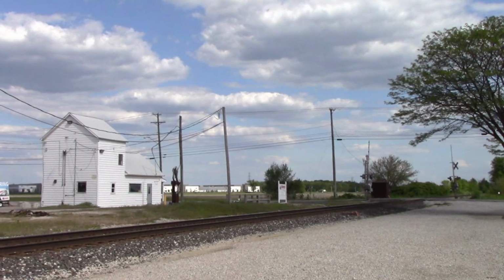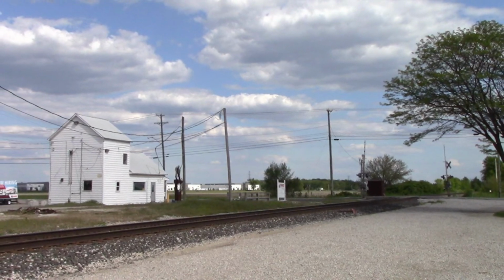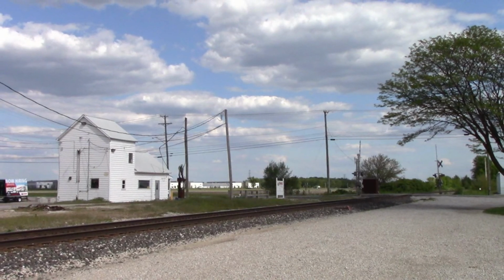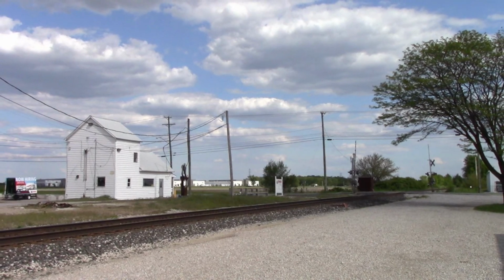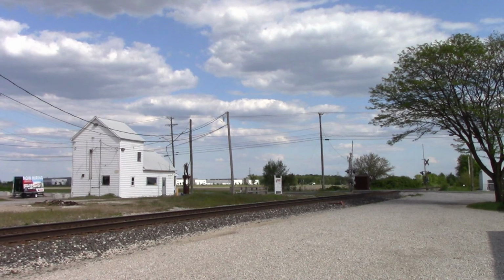After unexpectedly catching Q146 once again, we then moved several days later onto May 14th, 2021, and we are at CP Kyle along the Scottslawn Secondary at milepost 117.